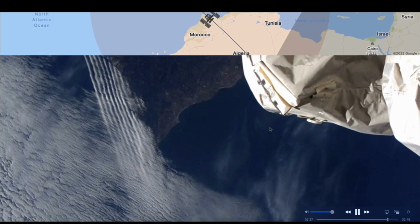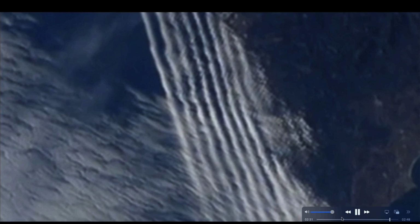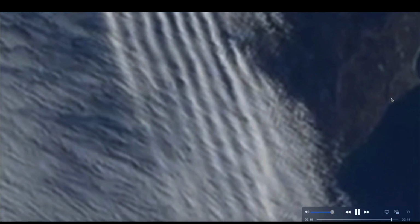Here's a couple of rare pictures that she also submitted with these videos. The first one, the space station was above Morocco. Look at these lines here in the sky. Look like wires in the sky. Very uniform. They're all the same. They're the same length, the same width. Everything looks very uniform about those lines in the sky off the coast of Morocco.